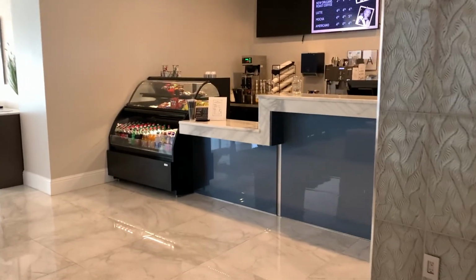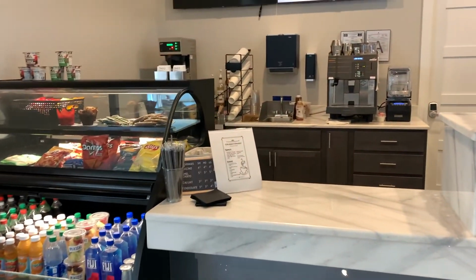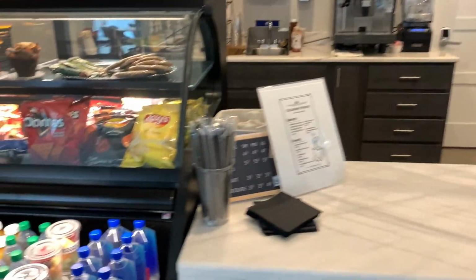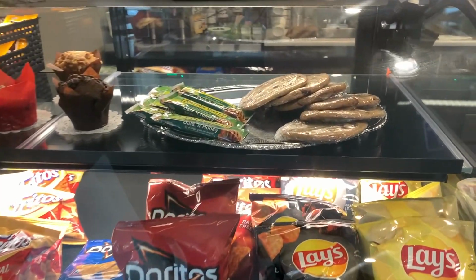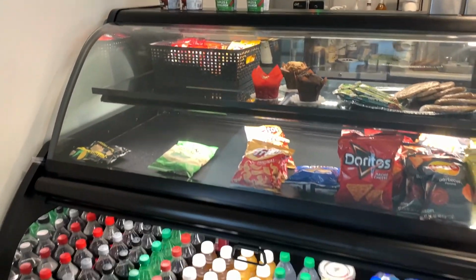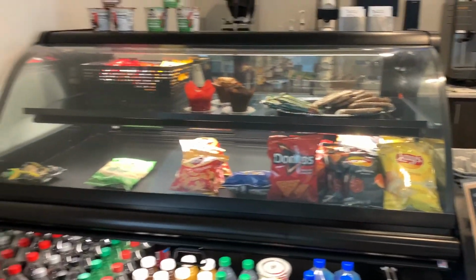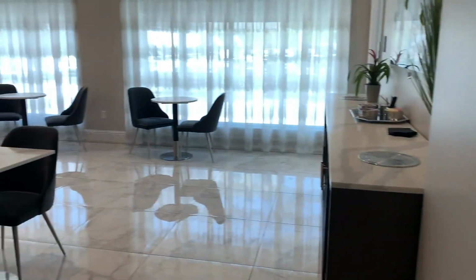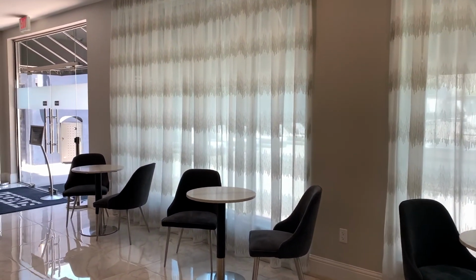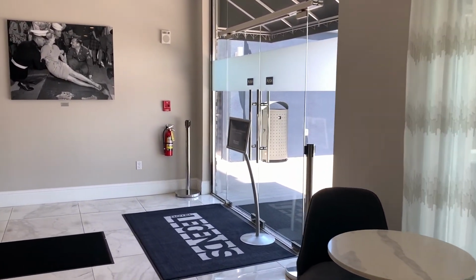Right here is a fun little quick service counter that serves drinks and coffee, and you can see prices right there. You know, in case you're feeling a little sneaky, or you need a little breakfast treat, they have all kinds of stuff. They have oatmeal up there, and little fruit cups and chippies and things like that. But we're gonna take a walk this way and head outside to the outdoor seating area and the pool. So again, I'll meet you out there.